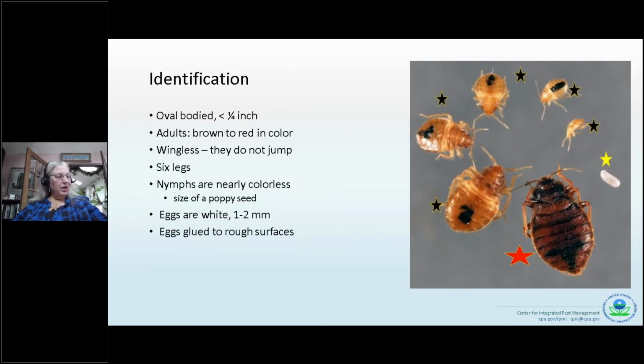The adult bedbug is mahogany in color. It's about the size of an apple seed, wingless. They do not jump or fly, but they do use their 6 legs to scurry very quickly across surfaces. There are 5 juvenile stages called instars. The dark color in the abdomen is the blood remaining after a feeding. They shed their skins after each molt. And finally, there are the tiny 1 to 2 millimeter eggs that are often glued to rough surfaces.